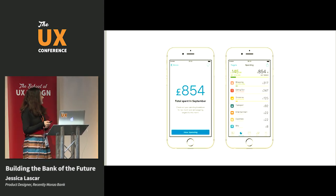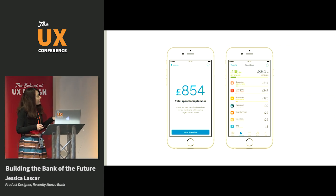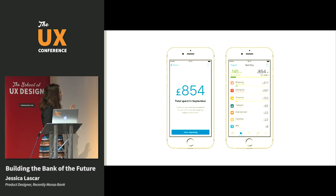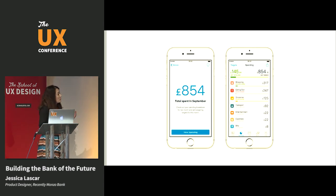In fact, this evolved into having a dedicated area in the app where people can control how they're spending within their budgeting period and also be able to set targets against certain spending categories.